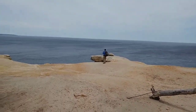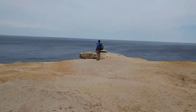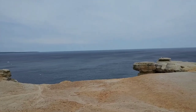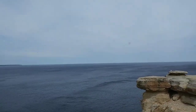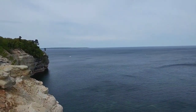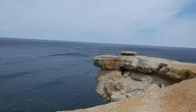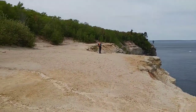So again, you're gonna hear me say, this is pretty cool. It's awesome. Really, where else can you see this kind of stuff? Hey! So really, how cool is this, guys? Back up a little bit before I fall off. There's Josh waving at the boat.